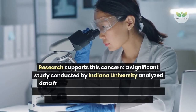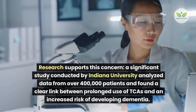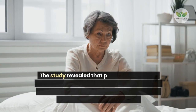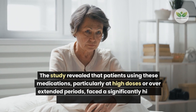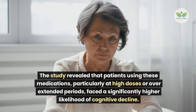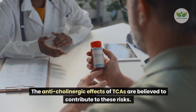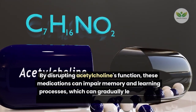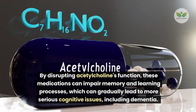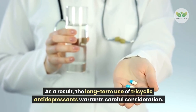Research supports this concern. A significant study conducted by Indiana University analyzed data from over 400,000 patients and found a clear link between prolonged use of TCAs and an increased risk of developing dementia. The study revealed that patients using these medications, particularly at high doses or over extended periods, faced a significantly higher likelihood of cognitive decline. The anticholinergic effects of TCAs are believed to contribute to these risks. By disrupting acetylcholine's function, these medications can impair memory and learning processes, which can gradually lead to more serious cognitive issues, including dementia. As a result, the long-term use of tricyclic antidepressants warrants careful consideration.